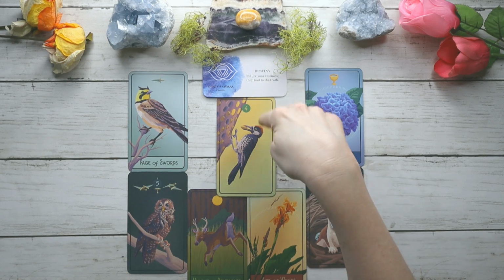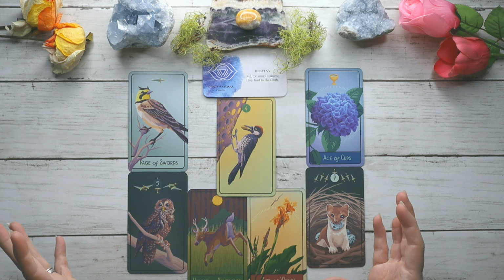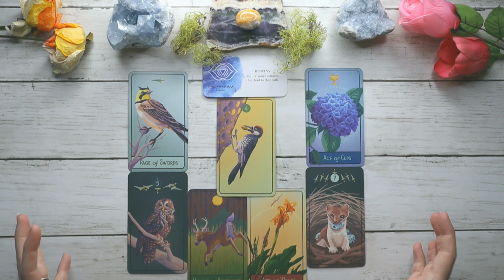But for your overall energy that's going to be underlying your whole month of April, you have the Four of Pentacles. So this is you. I'm really seeing this more as a mindset, deciding what is the mindset you're going to have. Are you going to feel abundant, or are you going to feel that lack this month?